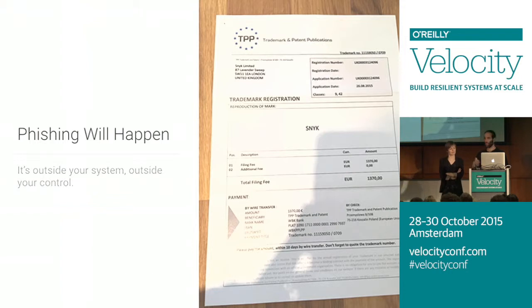But first of all, it's again another example of a well-crafted fraud attack. It also shows how phishing and fraud can happen not only outside your digital system, but outside the digital world at all, right? This completely came to me through the mail. Your systems are often not at all engaged in a phishing exploit going on.